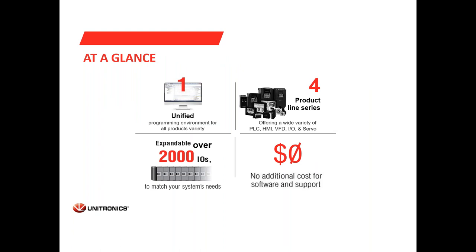We have one unified programming environment for programming PLC code, designing HMI screens, configuring communication, building web server pages, and more. Unitronics offers 4 product lines, from PLCs for simple and small machines up to PLCs for complex and advanced projects. Our high-end products line supports over 2,000 IOs for one PLC. The software and support are at no cost.